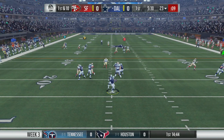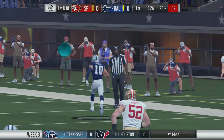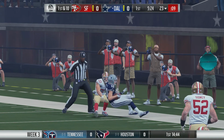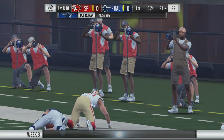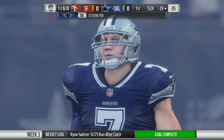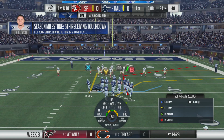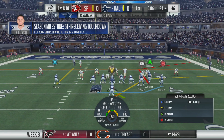The play fake. He'll look to throw. Wide open receiver, complete. It's a big play for the Cowboys on third. 53 yards. Similar to a slant, it's all about timing when you're throwing a crossing route.